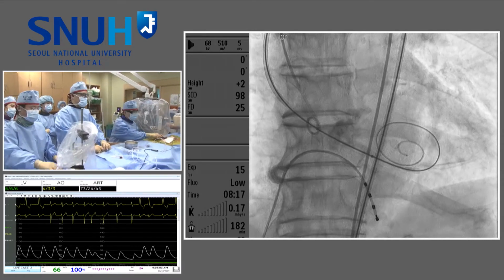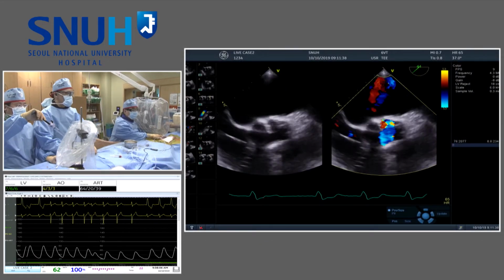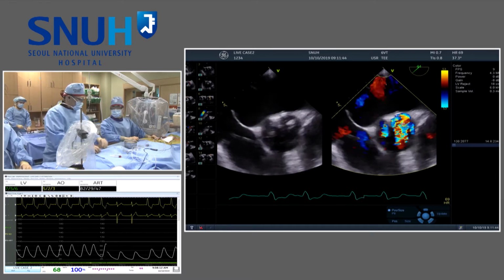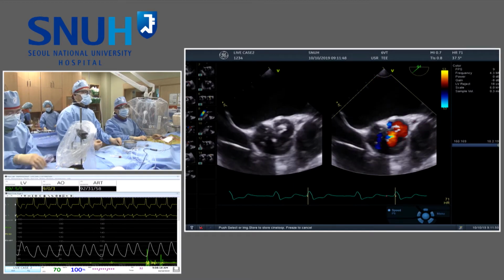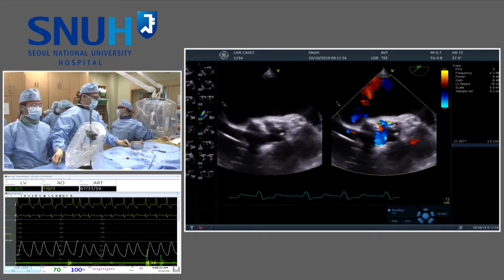We expect there is some kind of hemodynamic compromise if we perform a ballooning. Thus, okay, prepare, valve, ready? Okay. 26. 26.